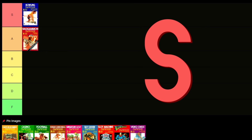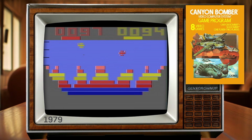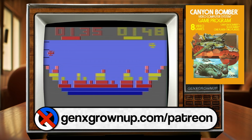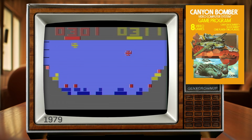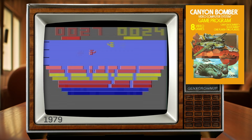Okay, moving on then to Canyon Bomber. Canyon Bomber's main game is probably easiest to describe as upside down breakout, except instead of bouncing a ball up at bricks, you're instead dropping bombs down into a canyon to destroy said bricks. Using your paddle controller's button, but not the paddle, your fleet of jets and choppers will fly at a predetermined speed across the canyon, and you decide when to drop bombs in an effort to rack up the highest score.